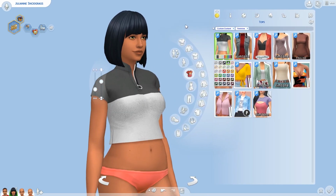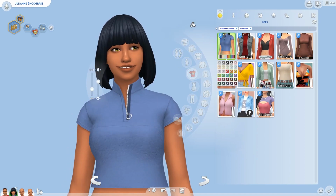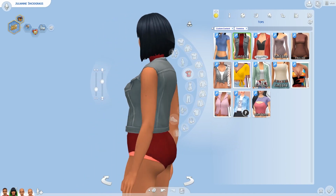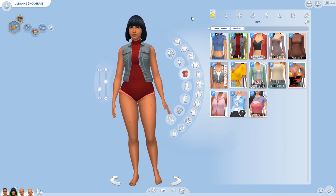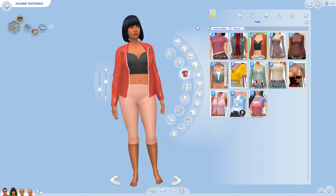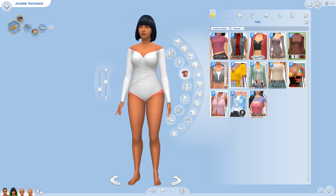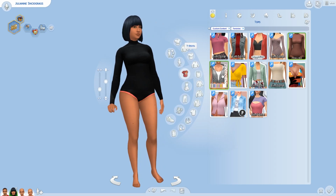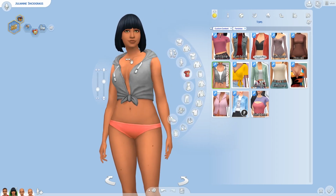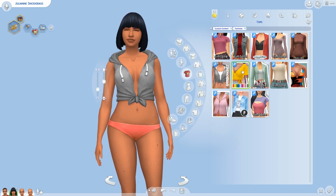This just reminded me of early 2000s, and I love it. And then I also got this little bodysuit. I love it. This is a set that goes with these leggings. And then we also got this bodysuit here, as well as this turtleneck bodysuit. And then I got this top, which you can put an accessory top under, which I really like.